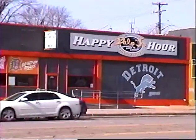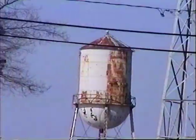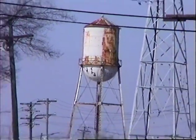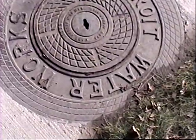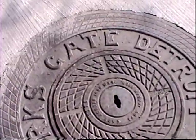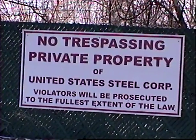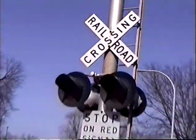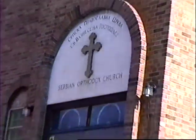Across the way is Dale Jr.'s, and this is the day they had the Daytona 500. And so I want to check in on that. Now here, look at the sewer grate. Waterworks, Gate, Detroit. You need a key to get in. USS Steel. They're big in this area, as we'll soon see, but they got some railroad tracks here. And we'll see a few churches along the way. The Serbian Orthodox Church.